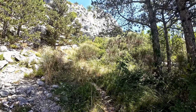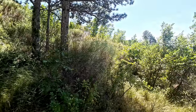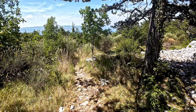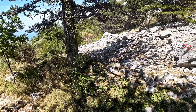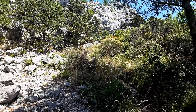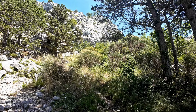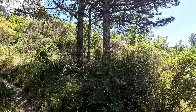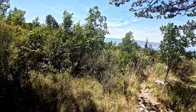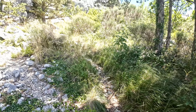Interesting thing, we are like in a marsh, huge grass and plants and that kind of feeling, although we are at 650 meters elevation. And now we go up, and I think after a few meters we will exit this marsh-like nature and enter onto the rocks without protection from the sun. So it will be very hot.